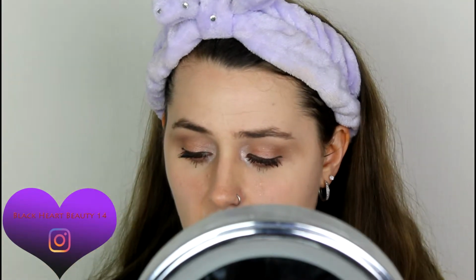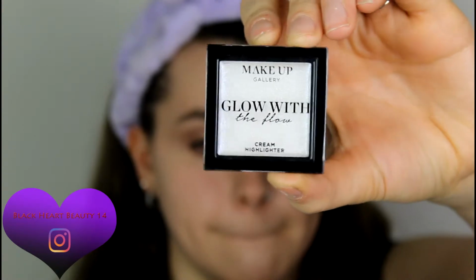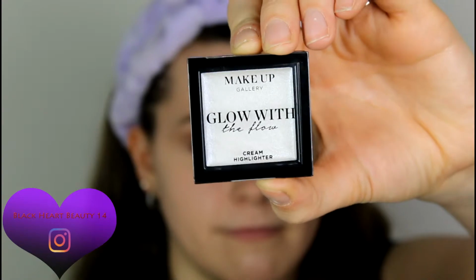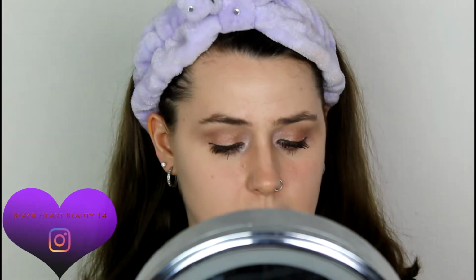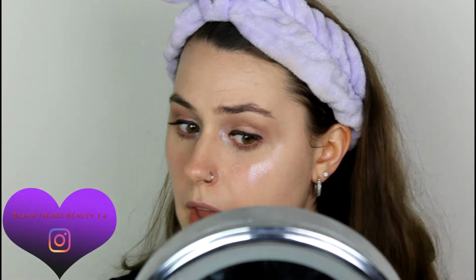So I'm going to move on to the face. I have already set under my eyes, but I haven't set the rest of my face because I wanted to try these. So this is the Glow with the Flow cream highlighter, and I chose the shade Ice 1. It's got a very nice sort of bluey, white but blue reflex in it. So looks really nice. I'm just going to apply this with my finger. And we will see. Oh, hello.